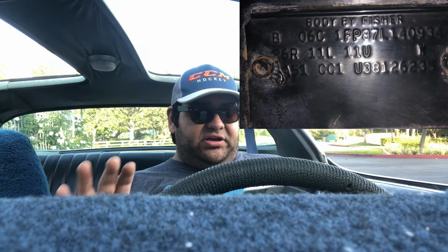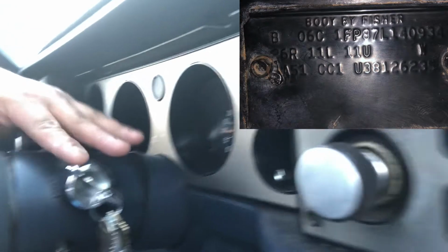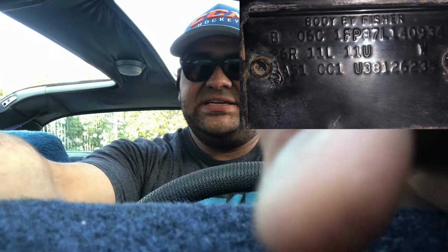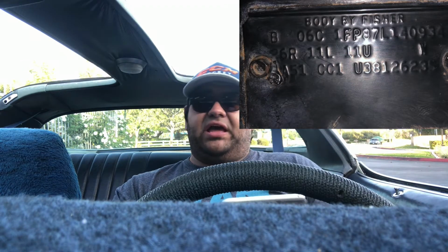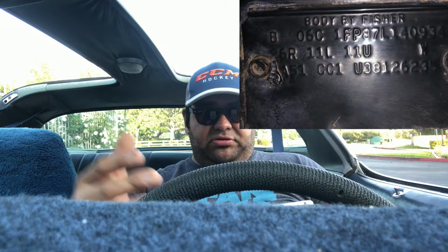U381262335. That actually all stands for things. So U is actually a blue steering column. So what I'm going to do is grab the camera here. If you look here, all of this is blue. So this is actually a feature to have this all be blue. You could have gotten an option to make that not be blue. So if you were a weirdo and got that all a weird color and had the build sheet and knew that, you could have a one-of-one car, which would make that car kind of rare, I guess. I don't know. I'm just talking now. But anyways, blue on blue, that's what the U stands for.